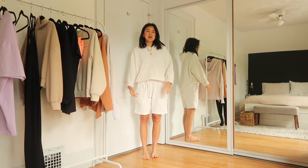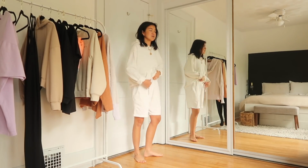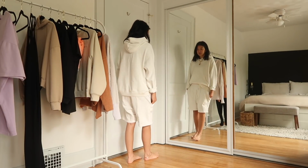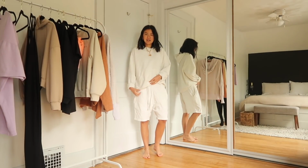In terms of the shorts, I wear them high rise, like they sit right at the belly button, but you can totally wear them low rise as well. So let's see, if I scooped them down, maybe to the hip bone region, then they sit more like a basketball short length.